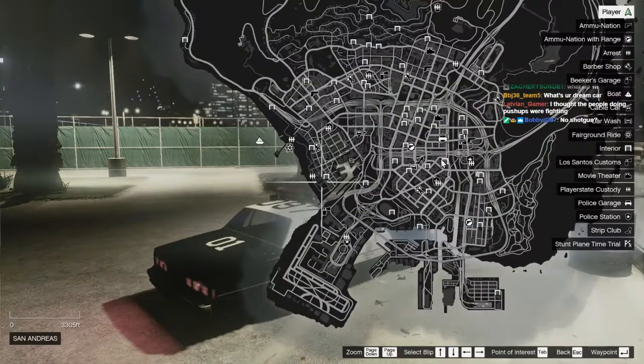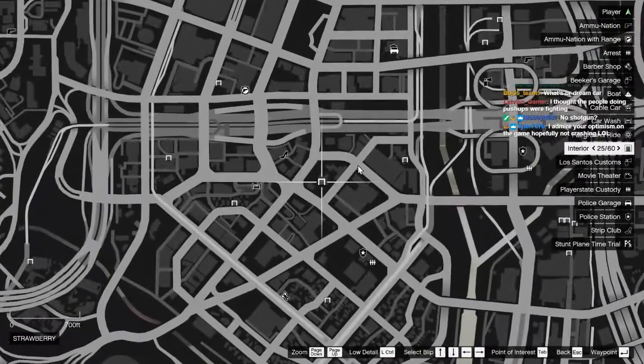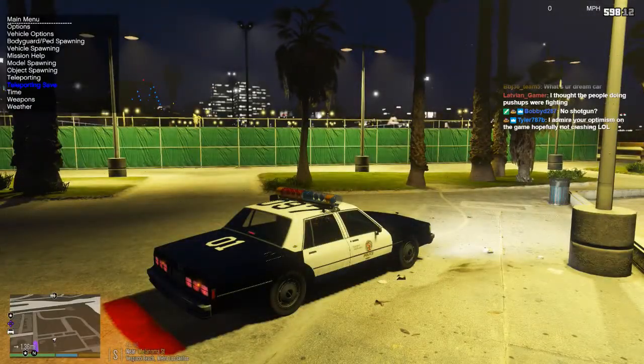So we're gonna head back over to Strawberry area, Pillbox Hill, this part of the map, and we will continue on. Let's go.